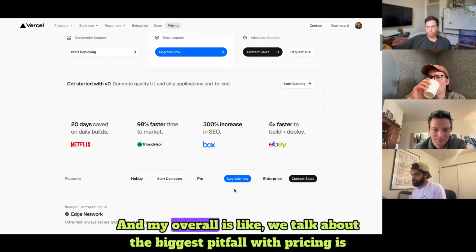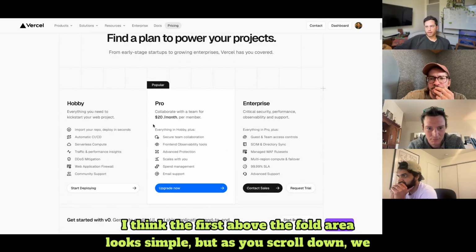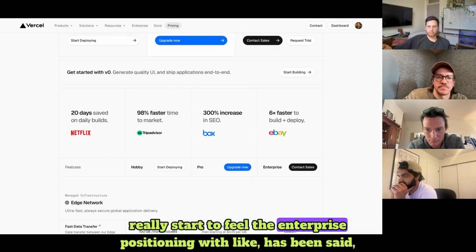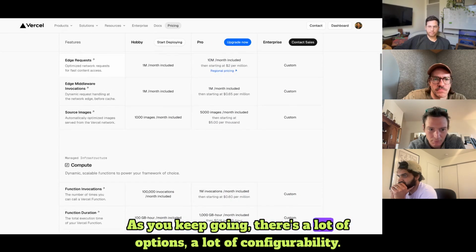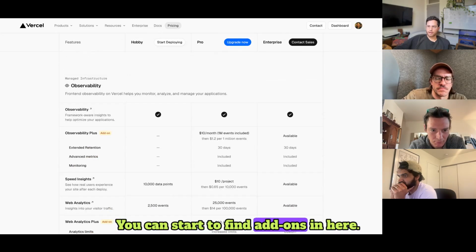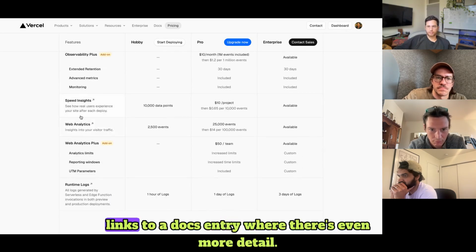My overall take is, we talk about the biggest pitfall with pricing pages being complexity. I think the first above-the-fold area looks simple, but as you scroll down, we really start to feel the enterprise positioning, with big logos here. As you keep going, there's a lot of options, a lot of configurability. You can start to find add-ons in here. They aren't very emphasized at the top, but they're in here. Each and every row here links to a docs entry where there's even more detail.